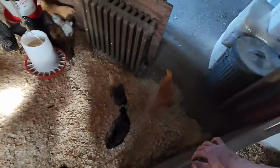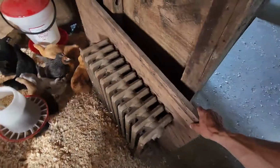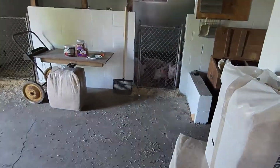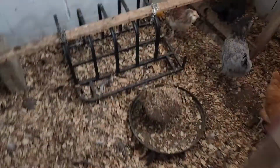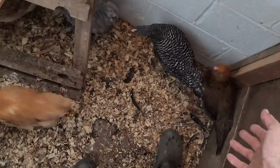All right, don't go that way, though. Okay, good. Shut this gate now that a couple of them are out. What are you doing over there, pigs? I know, I'm having trouble with these chickens. All right, just a few more. Come on. There's more in here than I thought.